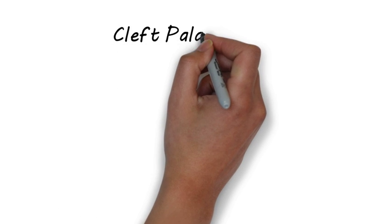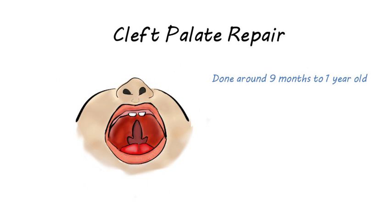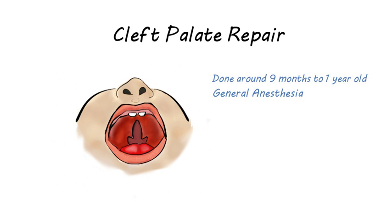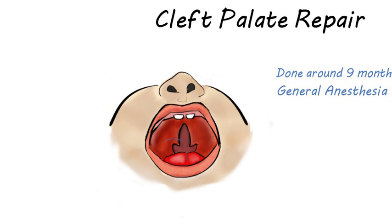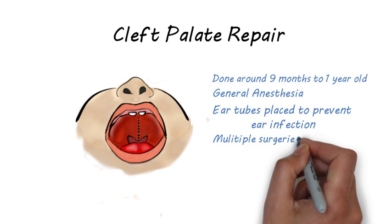Cleft palate repair is usually done when the child is older, around 9 months to 1 year old. This allows the palate to develop as the baby grows. Doing the repair when the child is this age will help prevent further speech problems as the child continues to develop. During cleft palate repair, your child will again be under general anesthesia. Tissue from the roof of the mouth is moved over to cover the soft palate. During these surgeries, ear tubes may be placed to prevent ear infection. Sometimes a child will need more than one surgery to close the palate.